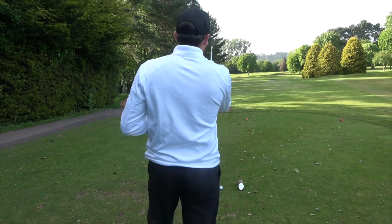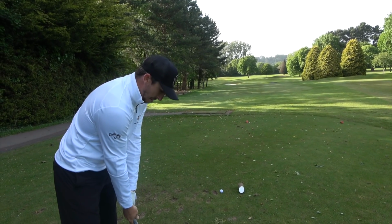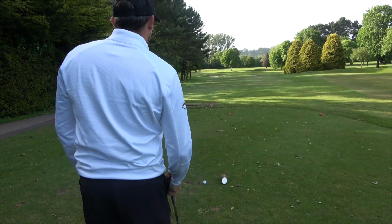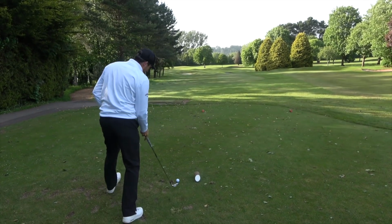Flirting with that tree line. Yeah, so literally on the right edge of those trees, as those trees hang down there, that's kind of where I want the ball to start, and then let the wind just move it off that left hand side. Okay. And this is a full shot with an 8 iron.